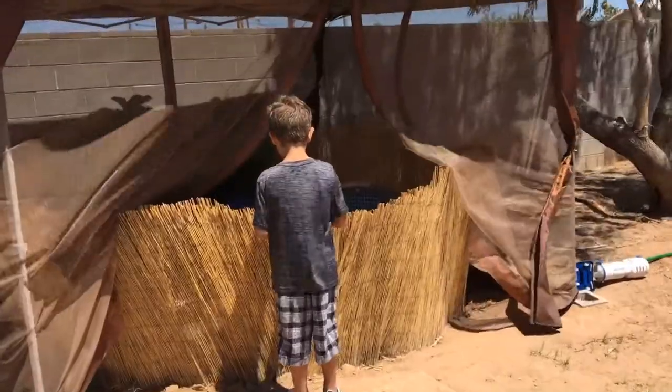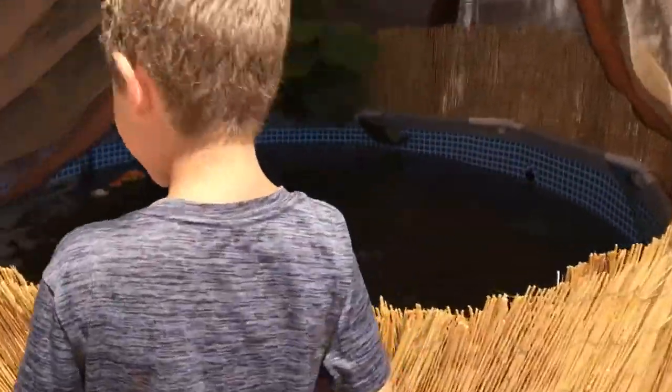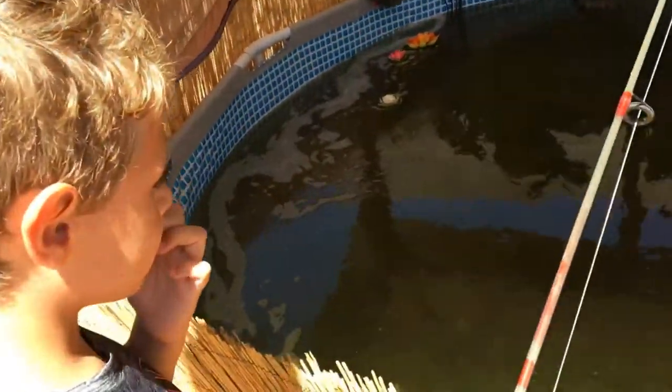But yeah, though, let's go outside. Let's go look at the pond really quick. Hunter, what are you doing? I'm fishing. You're fishing? What the heck, bro? Oh, you know what, bro? You just gave me an idea.